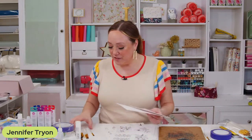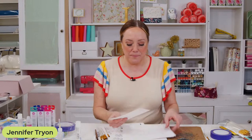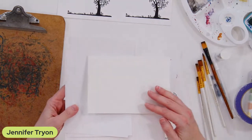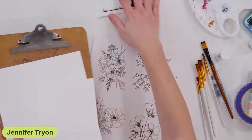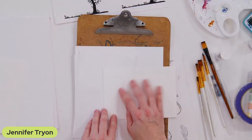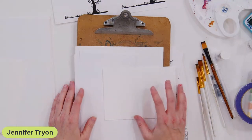The other thing you're going to feel in your kit is you'll notice based on how white, and it's hard to see because I've got white on white here, but maybe you can see it a little bit better against the clipboard. This paper here is a bit creamier and this one's definitely more white.